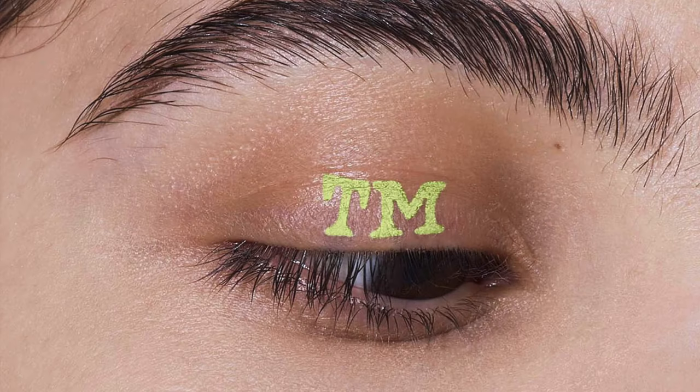These are face and body pigments, so really there aren't any rules or guidelines on how you would use them. Of course, the first instinct for most people is going to be on the eyes as an eyeshadow. But in the campaign for them, they have little designs like TM on the face of another model, and this crisscross with arrows, a design all around.